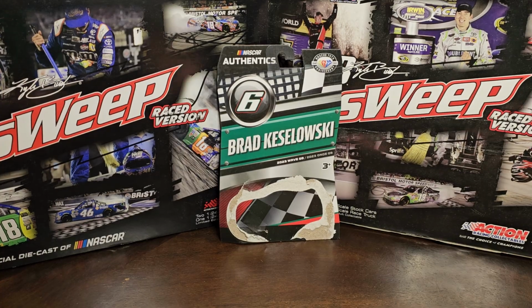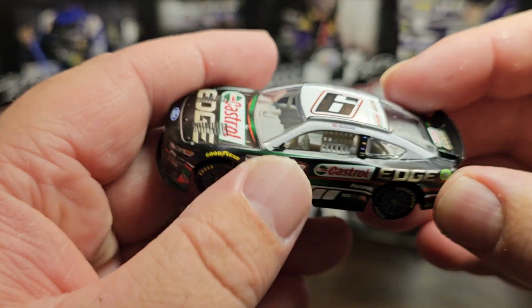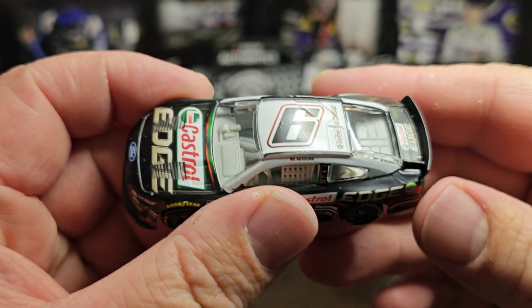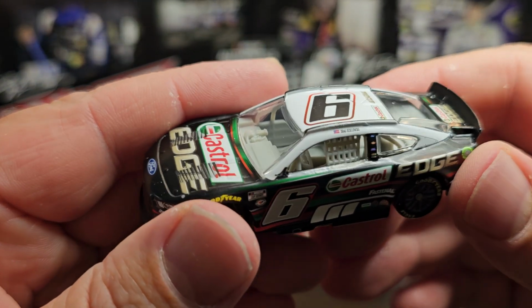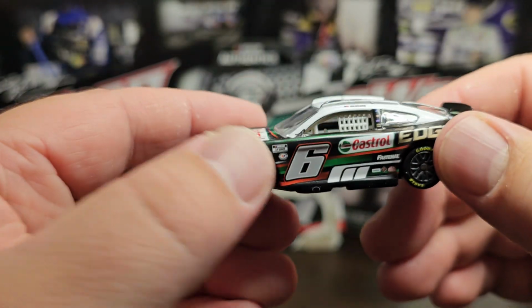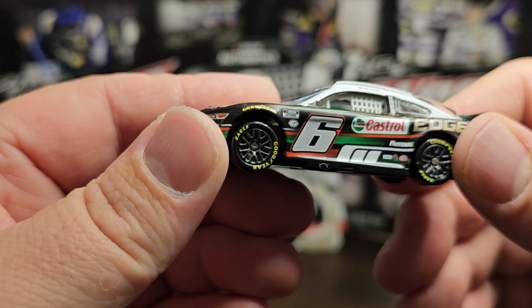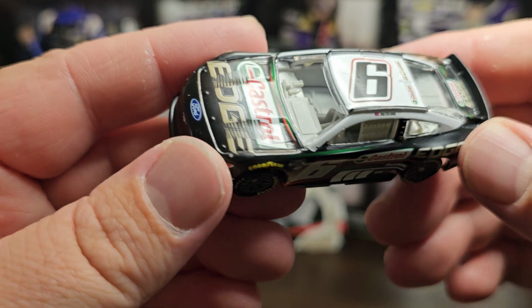Actually got that bad boy opened up. Now let's take a closer look at it. Now on the left side, you have the white interior. Wave 9 had the black interior. Wave 8 has the white interior. You got Brad Keselowski's name with the American flag. You got the number 6, of course. That's just done in silver. It's not done in chrome since it's NASCAR Authentics.